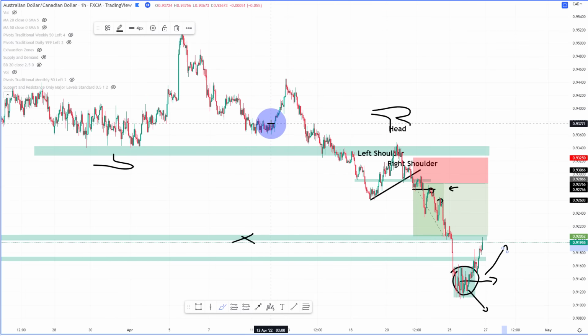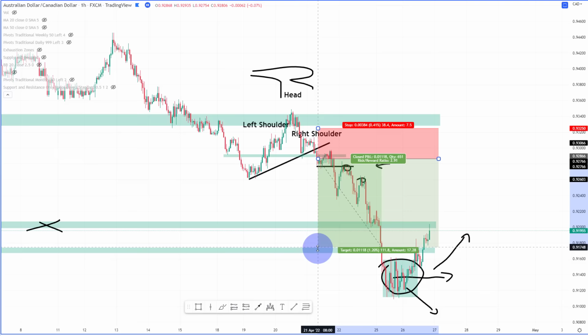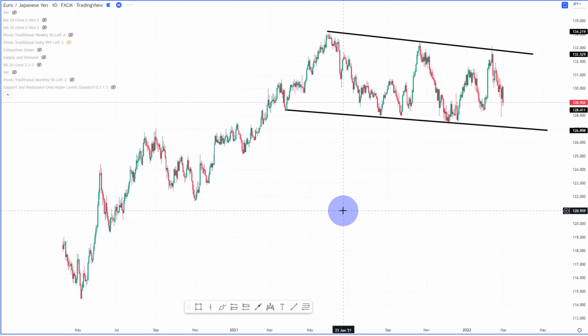And this is a pattern that actually happens quite a lot. And it's really nice to trade this top down. You can see the first one would have been a 2-to-1 reward to risk ratio. The second one here, a 3-to-1, which is decent. Next, we have a very interesting long-term channel example.